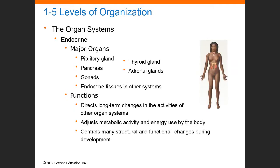The endocrine system is kind of like the neural system. They're like close cousins. They help to direct function like the neural system, but while the neural system is using electrical impulses, your endocrine system is using chemical messengers. So the pituitary gland that's in your brain is part of the neural system, but it's also an endocrine organ. It's a gland that produces hormones.